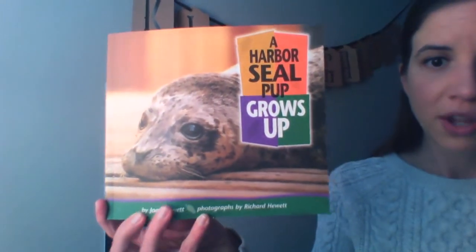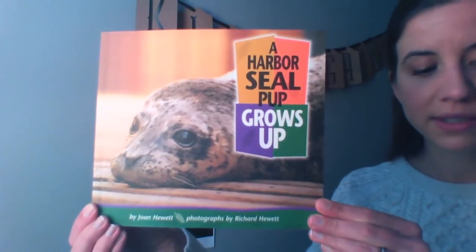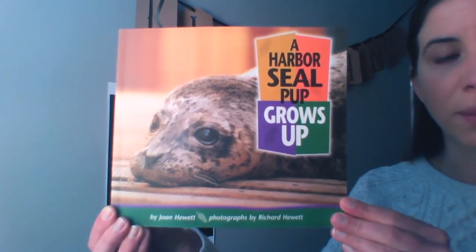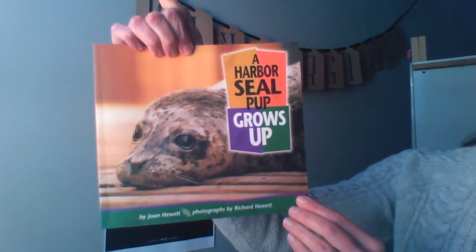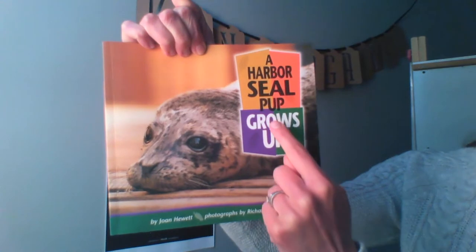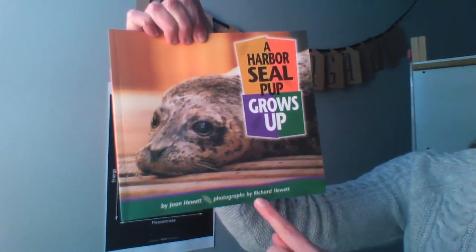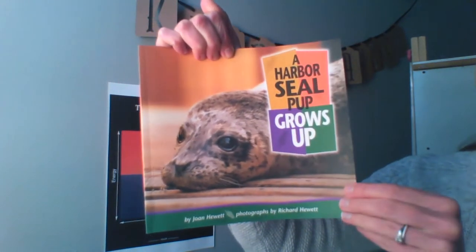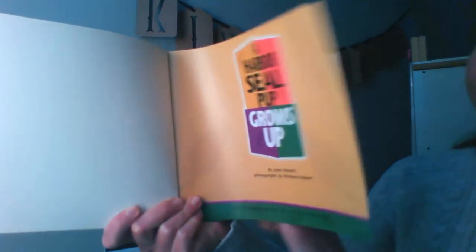So many great wonderings. So today, kindergartners, we are going to read the first part of this book and then we'll stop a couple of times to practice thinking and turning and talking to share what we're wondering and what we're learning. We're not going to read the whole book today, just the first part. So our story is called A Harbor Seal Pup Grows Up. It's by Joan Hewitt, and it has photographs by Richard Hewitt. Photographs mean pictures. Sometimes nonfiction books have pictures.